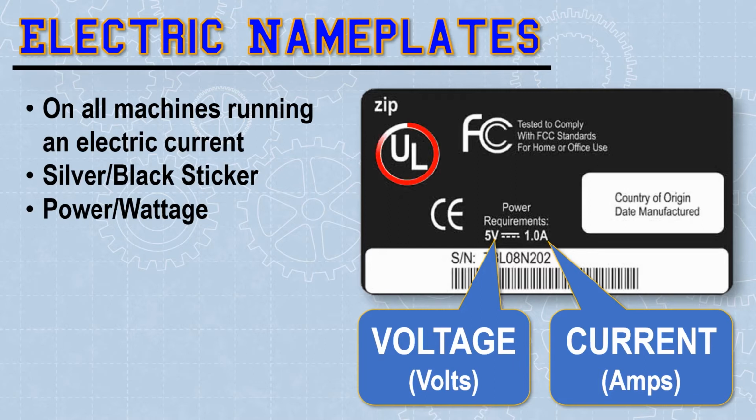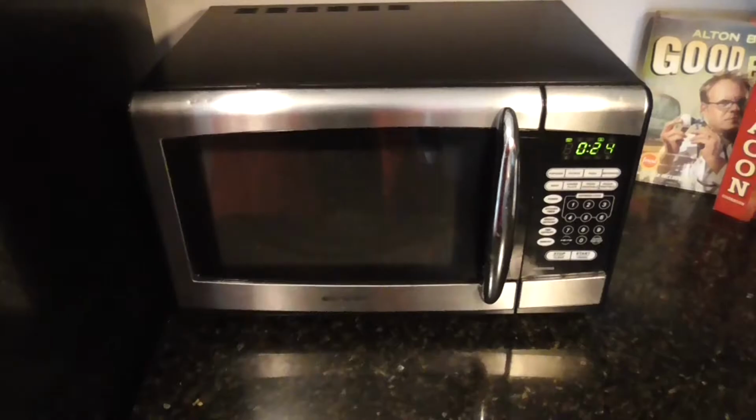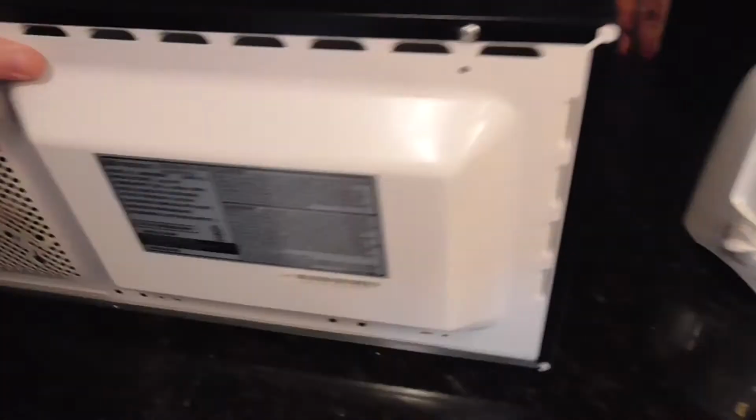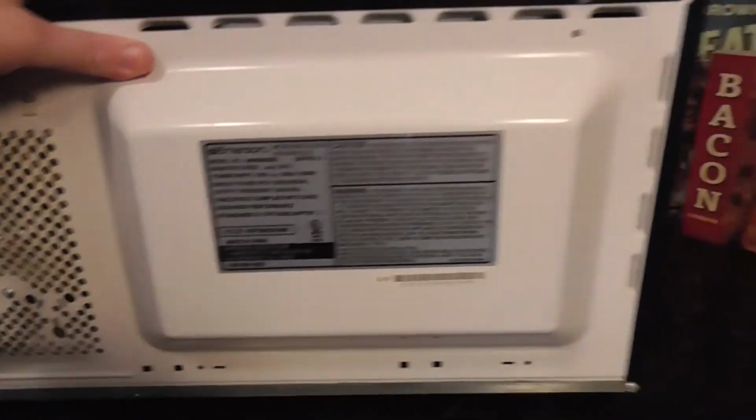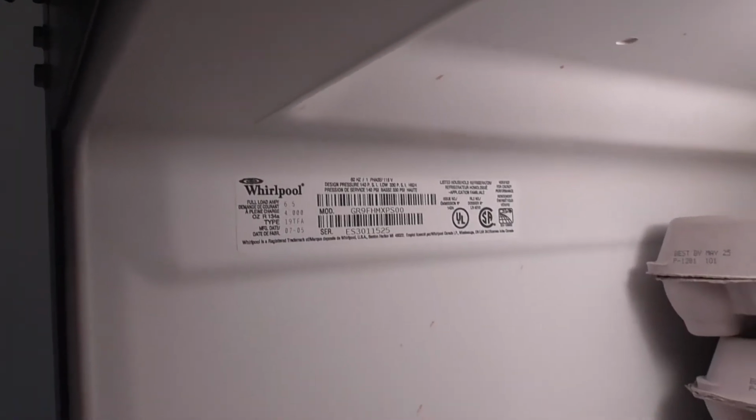Often, the letters UL are on the nameplate. UL stands for Underwriters Laboratories, Inc., which conducts tests on thousands of machines and appliances. The UL mark means that samples of the machines or appliances have been tested to make sure they're safe. Carefully explore your home. You'll be able to find these nameplates on electrical appliances. They vary in style, but mostly they share the same information.